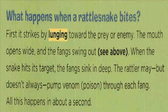What happens when a rattlesnake bites? First, it strikes by lunging toward the prey or enemy. The mouth opens wide and the fangs swing out. When the snake hits its target, the fangs sink in deep. The rattler may, but doesn't always, pump venom or poison through each fang. All this happens in about a second.